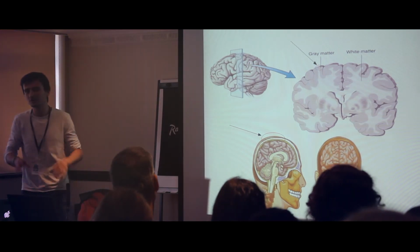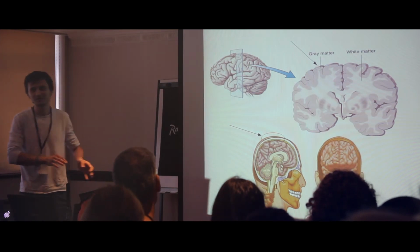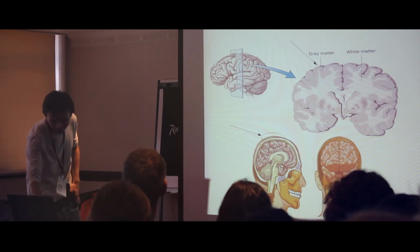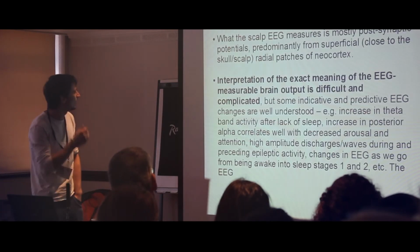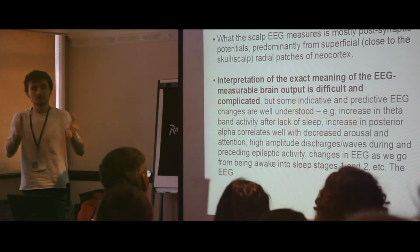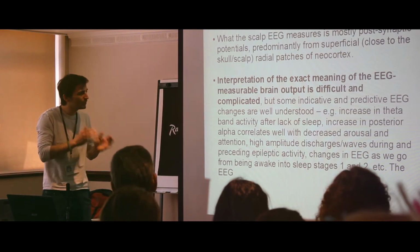Those are measured by something called MEG, or magnetoencephalography. That's not DIY friendly. You need superconducting magnetic sensors. So we're not going to talk about that. But the point is, interpretation of what you're measuring with EEG is not that simple. It's a mixture of complicated things, but we can tell a few things.